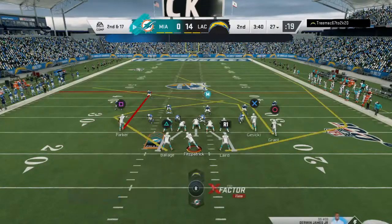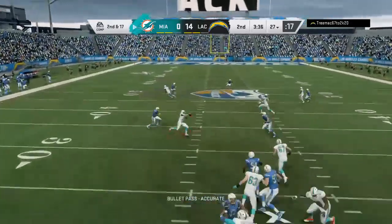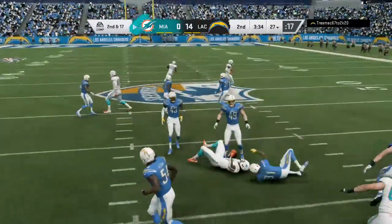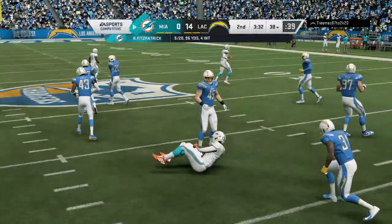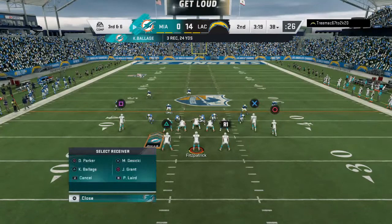Mike's 49. Mike's 49. To try again after the sack. Fitzpatrick. This one into the hands of the running back, Balaj. They get 11 back on that one. It leads to third down.